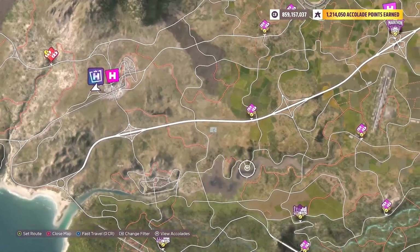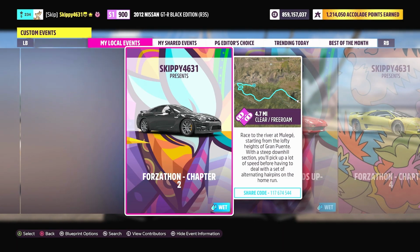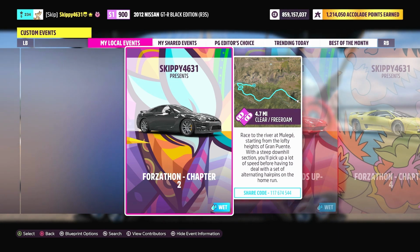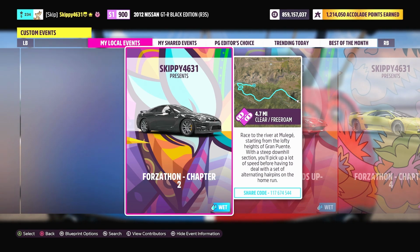I'm heading down south and I'm going to be using Jungle Descent. As always, I've got you guys covered with a cheeky blueprint. Just search my gamertag Skippy 4631 or use the share code 1176745544. This one's called Forzathon Chapter 2 and it is locked to the 2012 Nissan GT-R Black Edition.